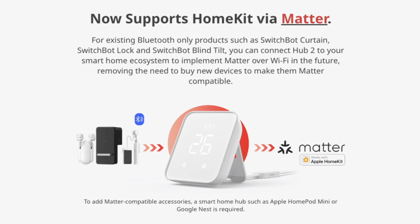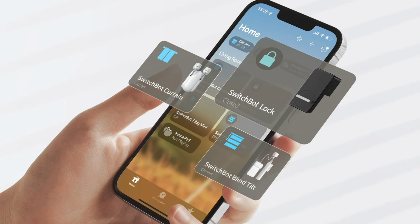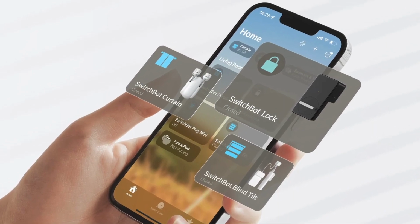Matter support is one of the new features on this home hub, and I think it is probably one of the greatest ones too, because it gives you the ability to control your devices without a Wi-Fi connection. Matter is supposed to be the new universally supported smart home language, so this is definitely going to be future-proof for your devices as well. And that Matter support is also going to mean that you have a seamless integration with HomeKit. So if you are in the Apple ecosystem like I am, HomeKit is automatically integrated, and you can control your devices through your iPhone, Apple Watch, or your Mac.